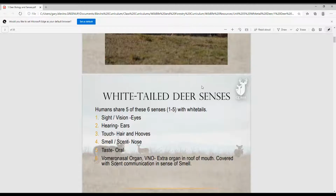So humans, we have 5 senses. Deer actually have 6, so they have an additional sense. Our senses, obviously, are sight, hearing, touch, smell, and taste. All right, those are our 5 senses: your eyes, your ears, your sense of touch, your nose to smell with, and your mouth.